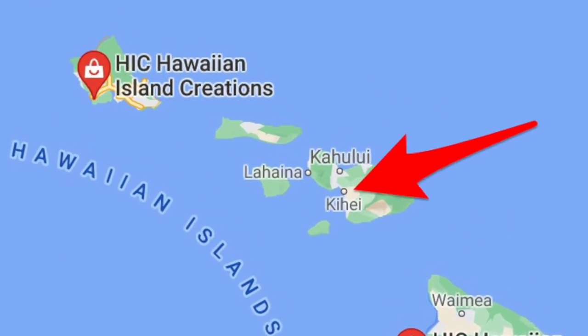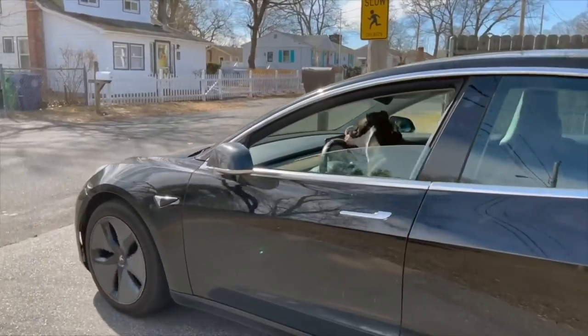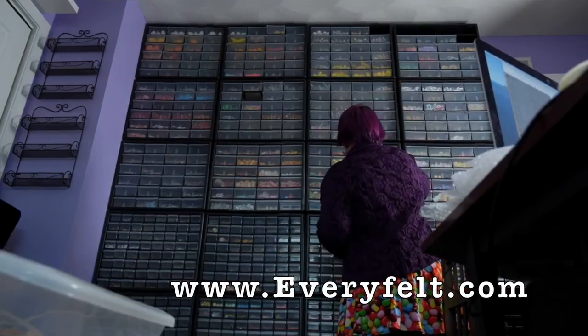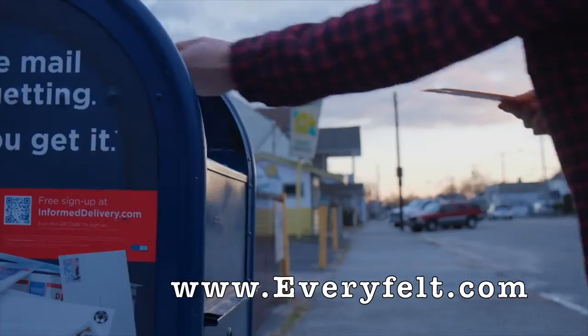We're moving to Hawaii! But first, we're driving from New York City to Seattle with Smiley, our 9-year-old rescue pittie, in our Tesla Model 3, equipped for camping. And we are funding this trip with our Etsy store, meaning we are bringing around 50,000 earrings and 500 envelopes and our label printer on this 11-day cross-country road trip.